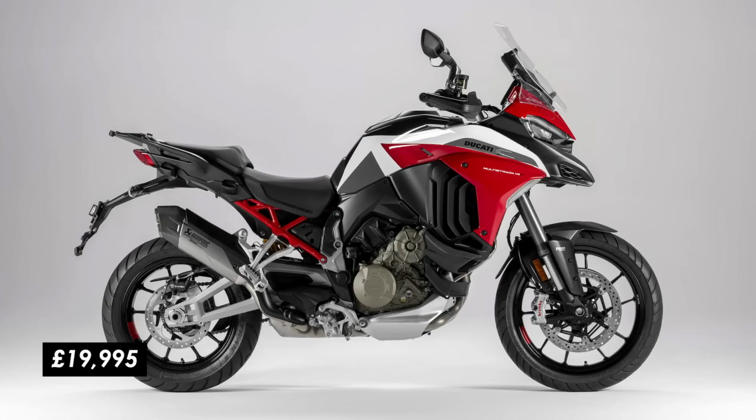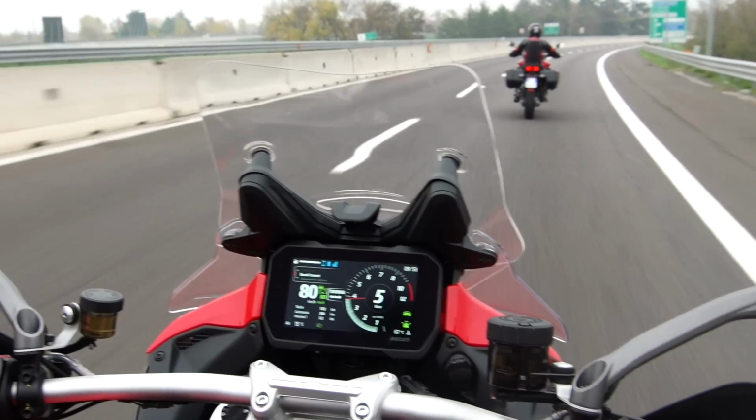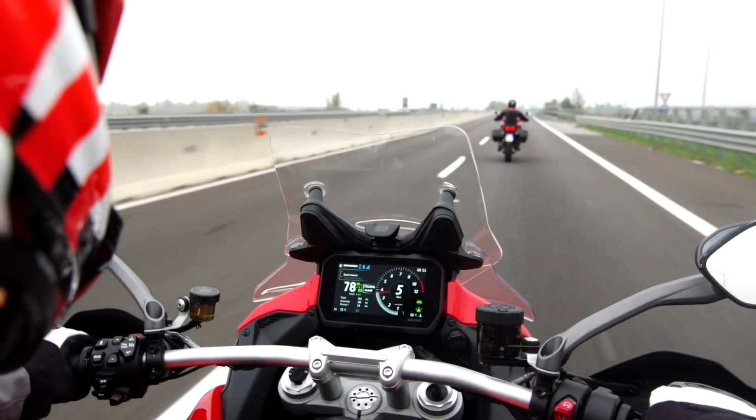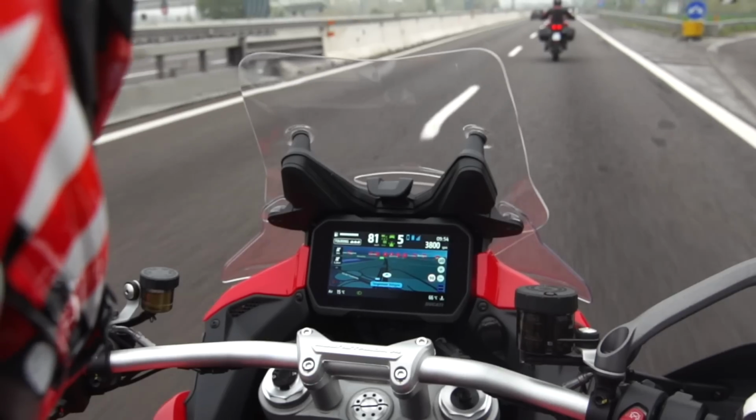£19,995. It's worth adding that you'll need to add at least the £2,000 travel and radar kit to the V4S to access the radar-enabled adaptive cruise control. It's not available as an option for the base V4.